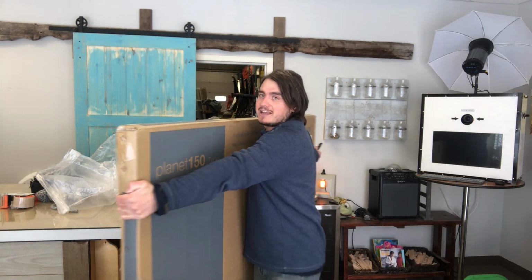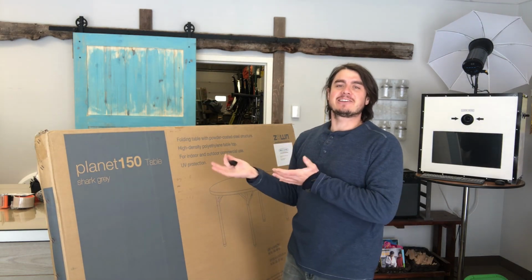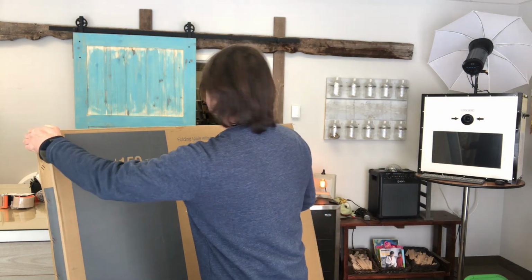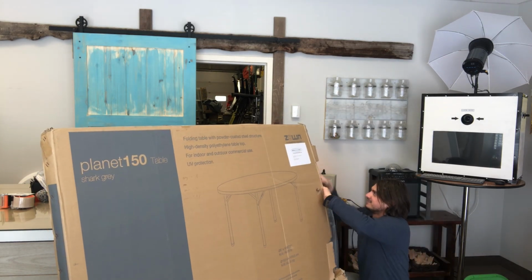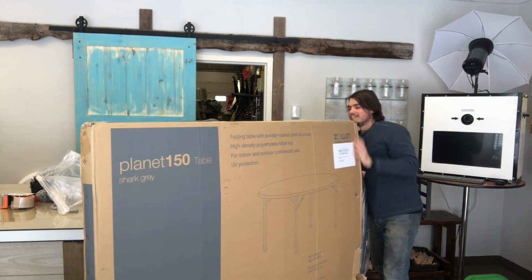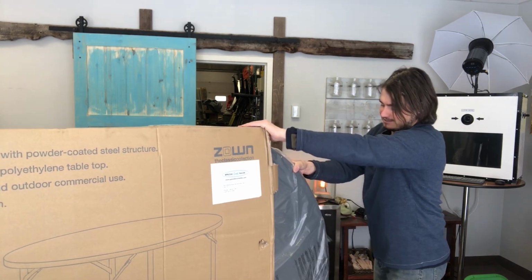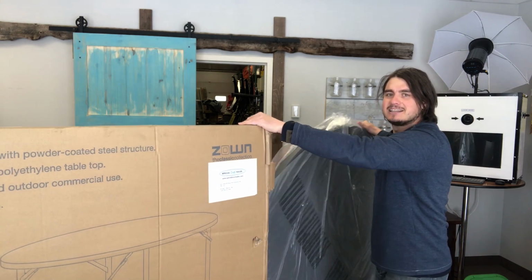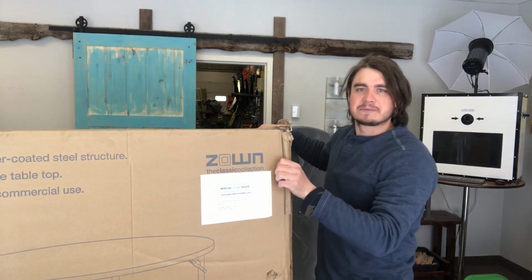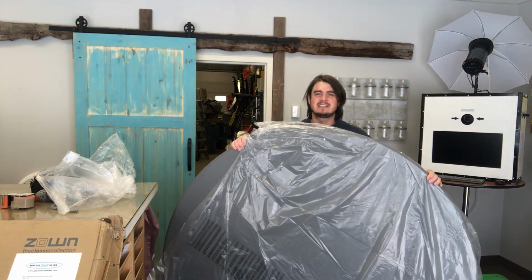Item number two. Okay, this one is a bit bigger, and I actually don't really like this item, but hey, let me show you what it is here. There we go. Can you see it coming to life? Round tables. This time plastic. And actually, I have increased the price of these tables on my website. There you go. 5 foot diameter.